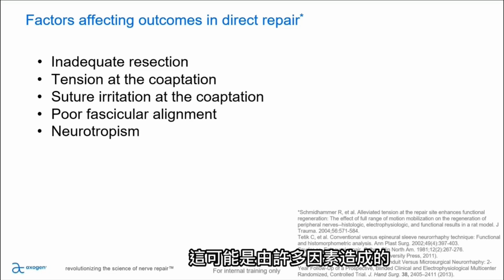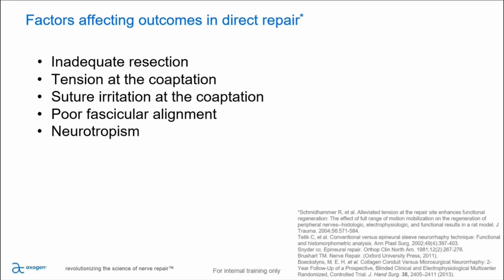That can be due to a number of factors that can affect outcomes in direct repair. Number one is inadequate resection. Number two is tension. Number three is suture irritation. Number four is poor fascicular alignment. And number five is this idea of neurotropism. I'm going to describe each one of these in detail.